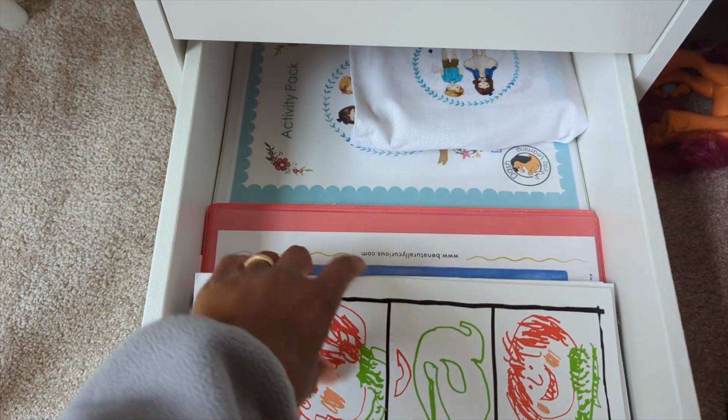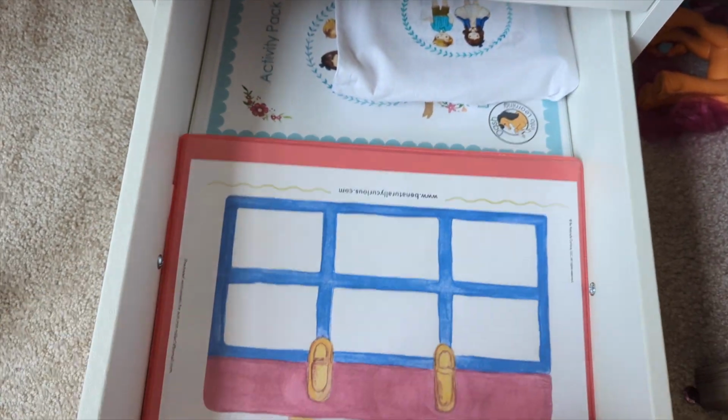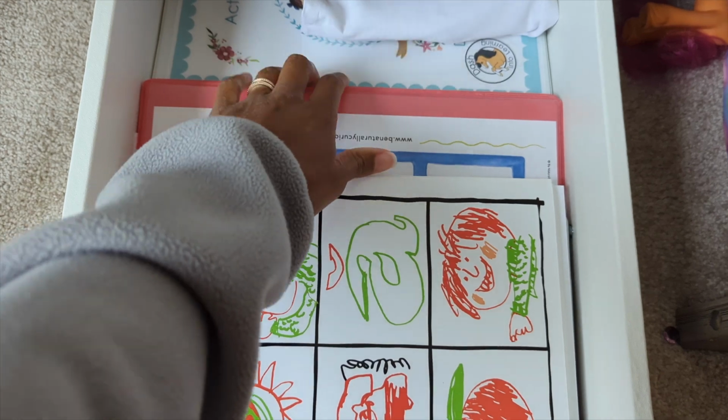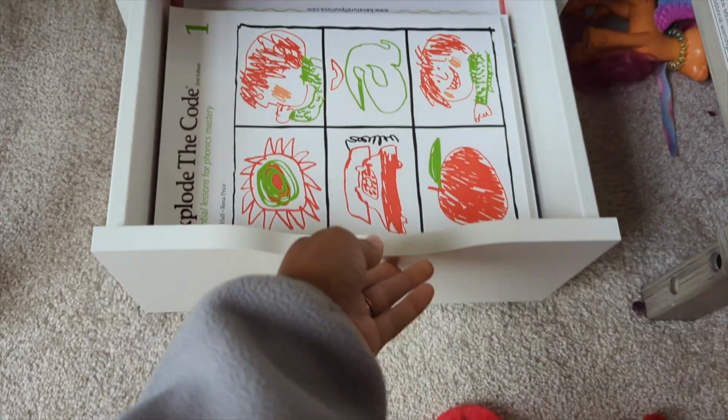I want to make sure that I am including Emmy in phonics, even though they are not going to be at the same stage or anything. And again, I just love the space of these drawers. Right now, I don't have her Torchlight binder or her math binder in here, but everything is going to fit so well.